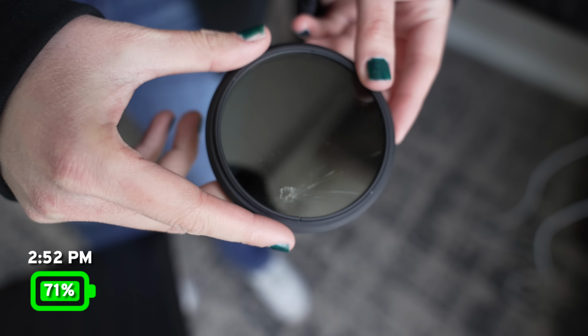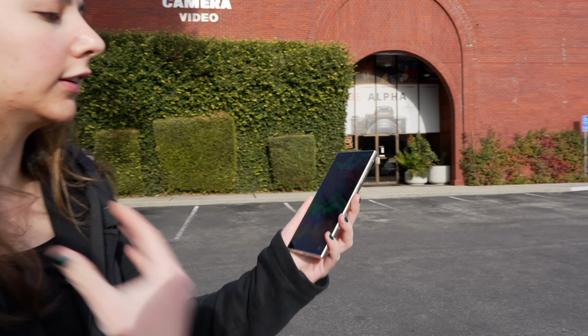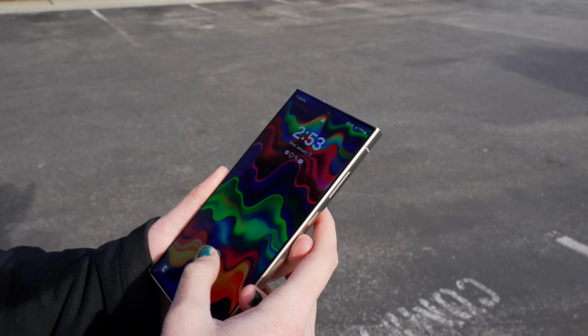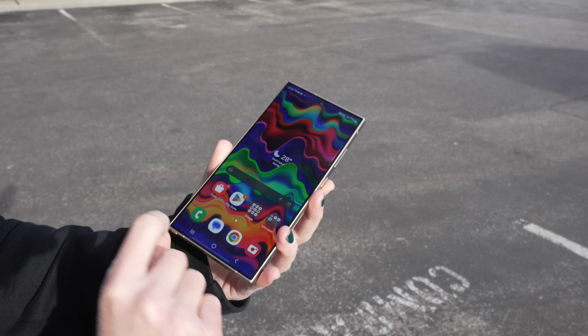It's 2:52 p.m., the phone is at 71%. My ND filter shattered on the plane ride to San Jose, so we're at a camera shop right now that we found on Google to try to see if they have a replacement. And it's so bright out that it's really bringing the 2600 nits display into light. Like, you can still really see what's going on the display. It's so bright and crisp. And I really also like that it's a flat display this year.